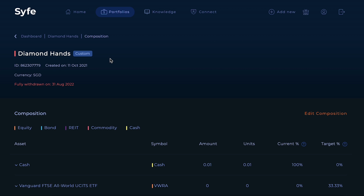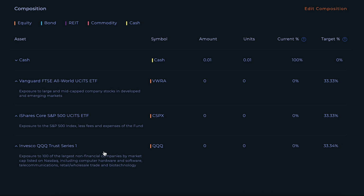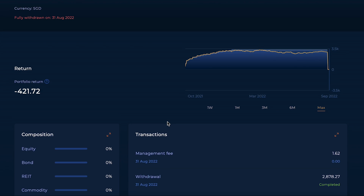If you were curious about my Syfe Select Custom portfolio, this was what I invested in previously, at an equal percentage of 33.33% each. I had the VWRA, which tracks the world index, the CSPX that tracks the S&P 500, and the Invesco QQQ that tracks the Nasdaq 100. Okay, so that's a tech exposure. And it's kind of unfortunate that I entered the market at the wrong time, because 11 October last year was like euphoria, right? Everything was just going up, and then come 2022, everything was just crashing down.